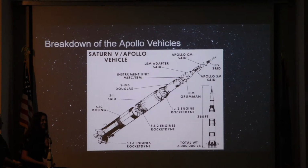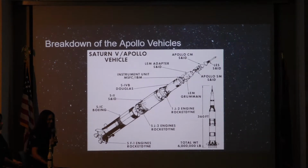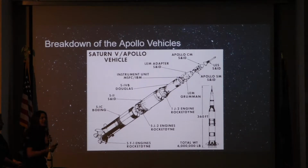So again, you can see the different stages, and really everything you don't return to Earth, you just let it fall into the ocean. Jeff Bezos actually went and found the Saturn V rocket first stage that fell into the ocean, or it just gets left out in space, or some of it actually gets left on the moon. So I don't think he does a really good job in the book explaining that these are different stages and how it all comes together.